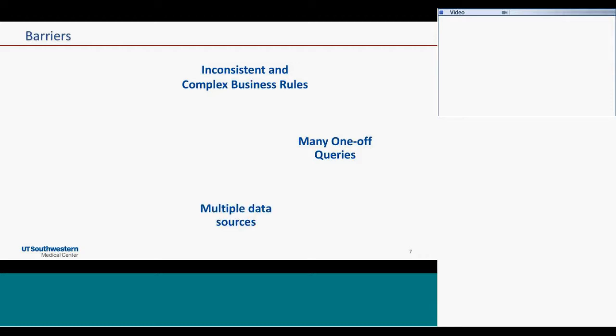So we looked into the situation and identified a few contributing factors. First, we had very inconsistent business rules for the same measures. On top of that, the business rules for some measures were simply too complicated. Secondly, different analysts were running one-off queries while making their own assumptions of the business rules. Some measures require joining data from multiple sources, which is not a trivial task and can often lead to different numbers. Sometimes the data is there, but we just use it incorrectly because there was a lack of communication or documentation about the data.